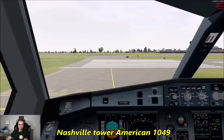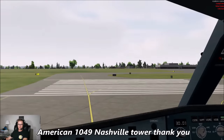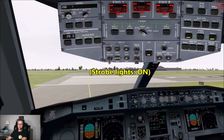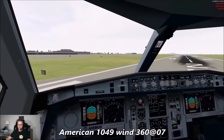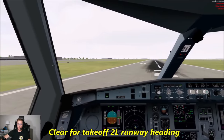Nashville Tower, American 1049, short of 2 left, ready for takeoff. American 1049, Nashville Tower, thank you, runway 2 left, line up and wait. Line up and wait, 2 left, American 1049. American 1049, wind 360 at 7, fly runway heading, runway 2 left, cleared for takeoff. Cleared for takeoff, 2 left, runway heading, American 1049.